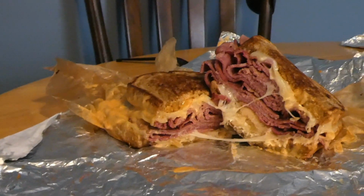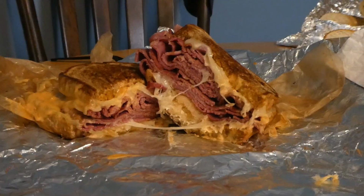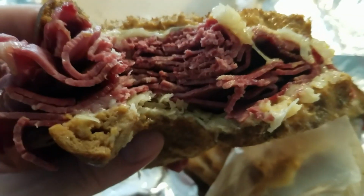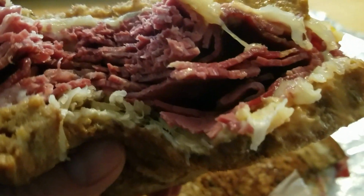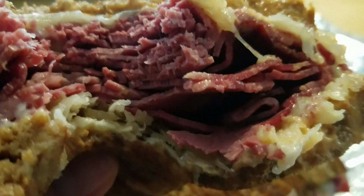Here we go. You are dealing with, in my opinion, the perfect deli sandwich to get. The meat is a major star, but you also have the sourness of sauerkraut, and then that little bit of tang and spiciness from the Russian dressing. I can't get enough of a good Reuben.